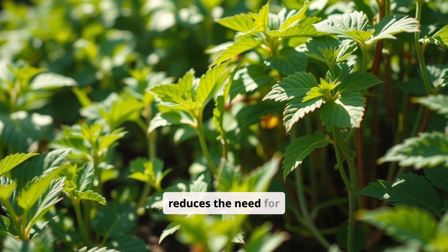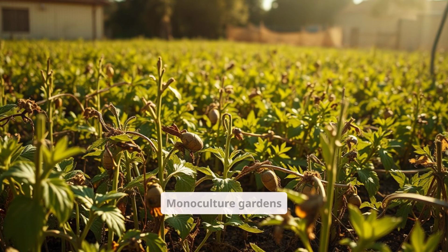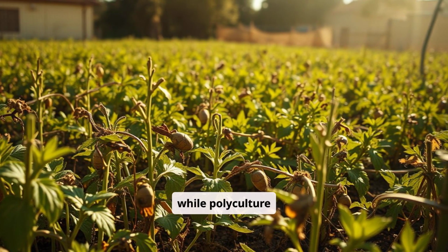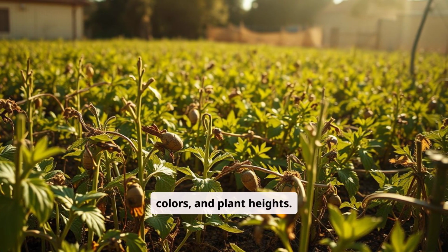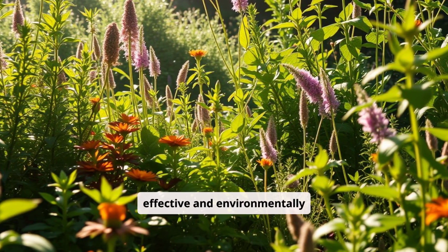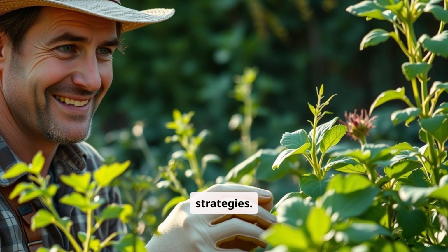This reduces the need for chemical pesticides and promotes a healthier garden. Monoculture gardens attract huge pest outbreaks, while polyculture gardens confuse pests with a mix of scents, colors, and plant heights. This natural approach to pest control is both effective and environmentally friendly. Let's explore some specific strategies.